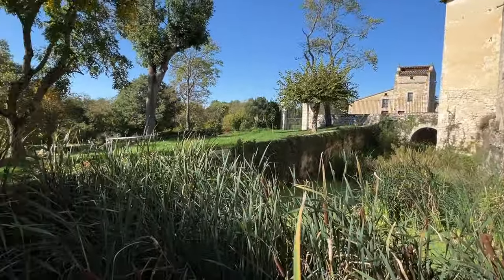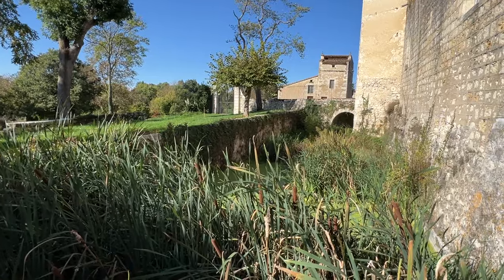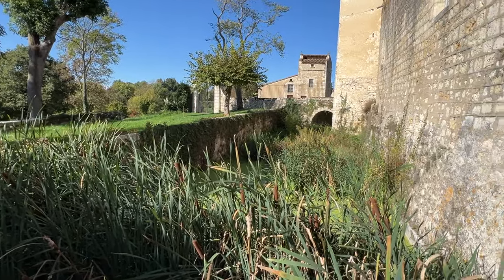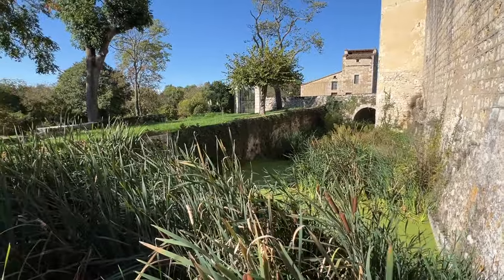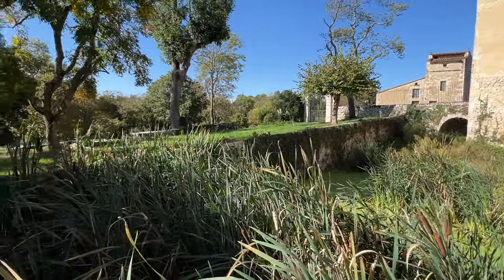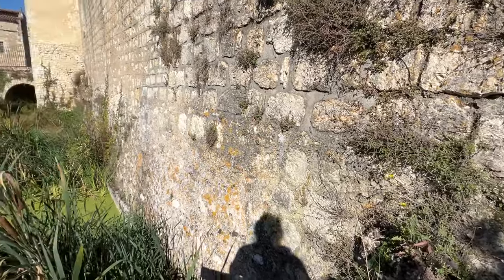Oh, I hear meow. Where's our meow? Meow. I hear meow. I don't know where it is. I don't know who it is. Oh, maybe it's on the wall. Meow.